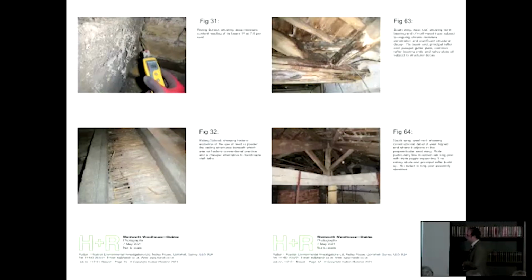And then we worked with Hutton and Rostron, who are timber specialists. They look at all the timber throughout the buildings to look for decay, dampness, issues that we need to address in our proposals. So checking moisture content with their moisture meters. Again, they notice the reeded floors. They comment on the timber construction, all the interesting joints from the original building.